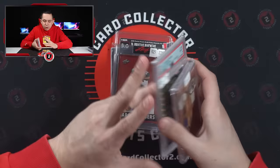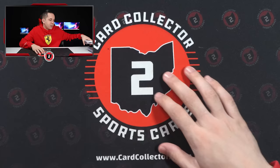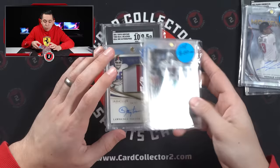Aaron Rodgers, Leaf Decadence Auto, 3 of 3. Brutus Mascots, HGA 9. I actually don't have a graded Brutus, so that was kind of cool. Some more stuff here. Sauce Gardner, Legacy Auto. Ronald Acuña, Finest Moments Auto. Dan Marino, Legends Auto. I think this is 01. Oh, 05. Legends Auto. Lawrence Taylor, Patch Auto at 49.